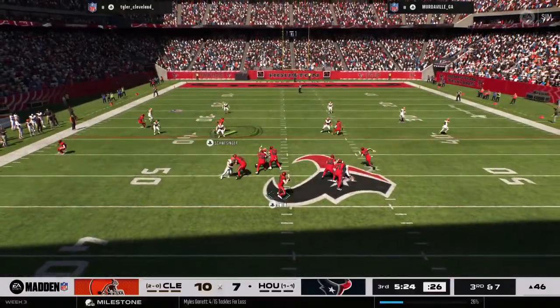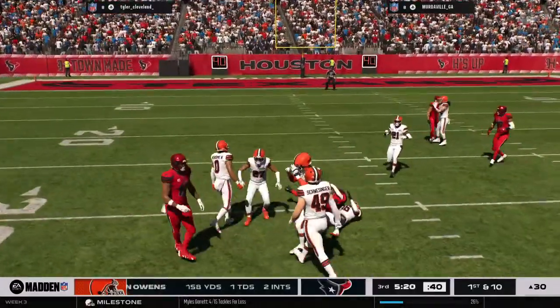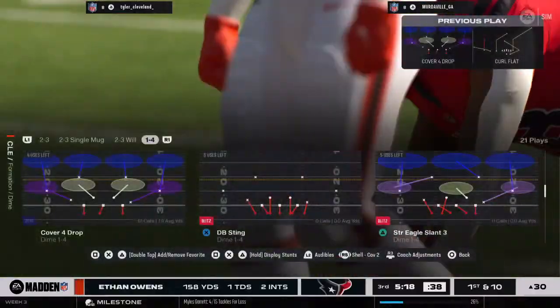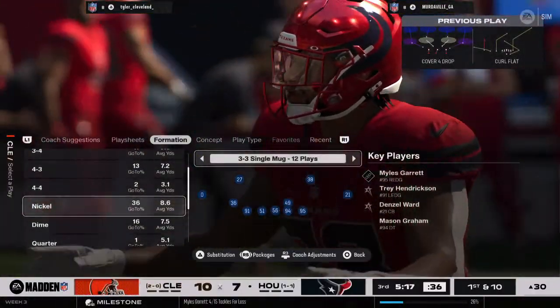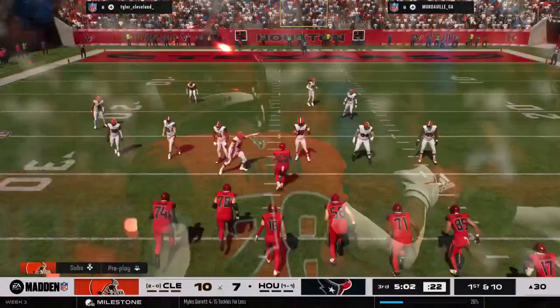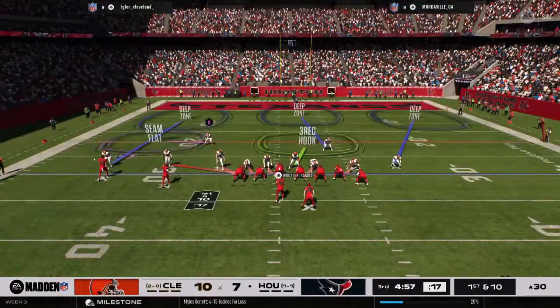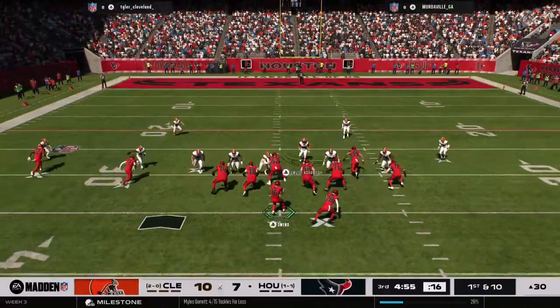To the air on 3rd and long. Looking underneath here to Mixon. And he's taken down at the 30. That's 16 on the pickup. And it'll be first down, Houston. And the Texans, first down. 1st and 10 at the 30-yard line.